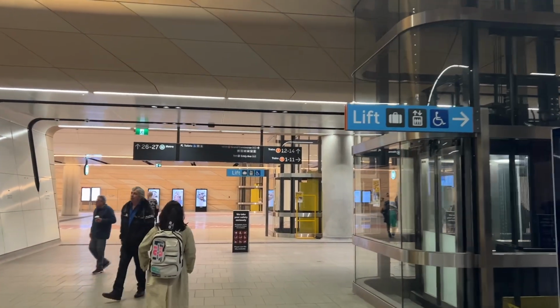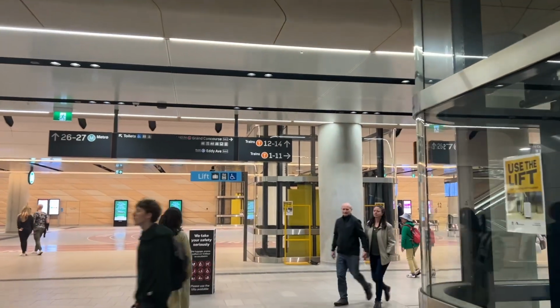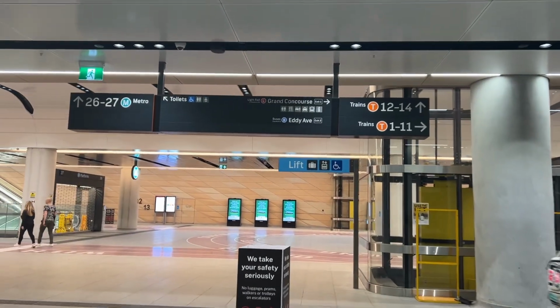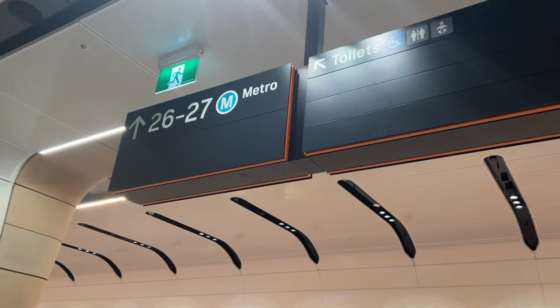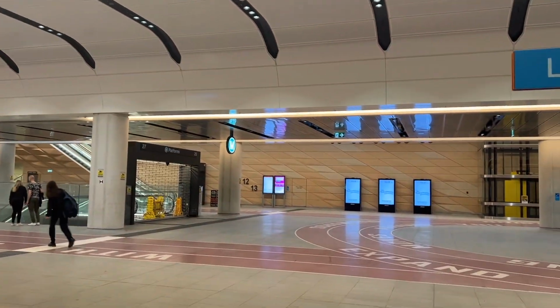Platforms 26 and 27 used to actually be the platforms above the Eastern Suburbs line platforms. They were ghost platforms. They were never in use, or never came to fruition. So they've reused these numbers for the new metro platforms.